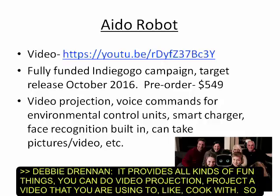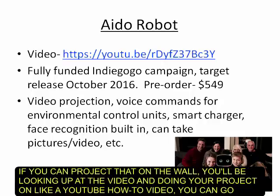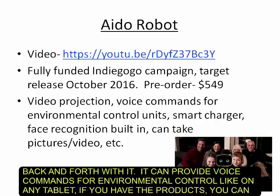Basically, it's an Android tablet on wheels. So you can do video projection. You can have it project a video that you are using to, let's say, cook with. It can project that on the wall, so you can be looking up at the video and doing your project, like a YouTube how-to video, while you go, and you can go back and forth with it.